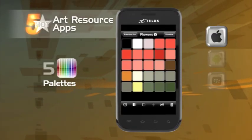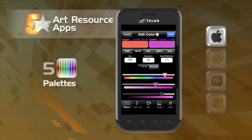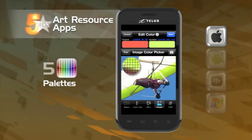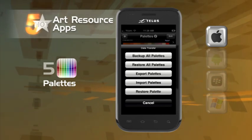First up is Palettes, which lets you create color palettes quickly from a website, photo, or color scheme. Export and import palettes from a range of different programs, including Photoshop and even Illustrator. Forget having to go to the paint store for color swatches, they're all right here.